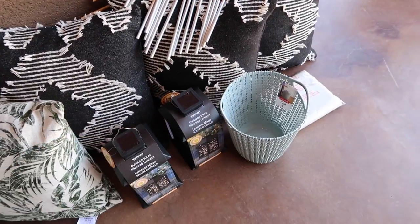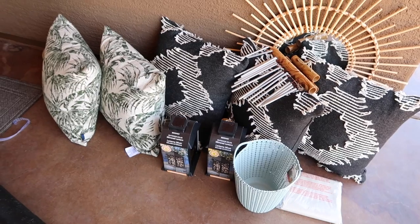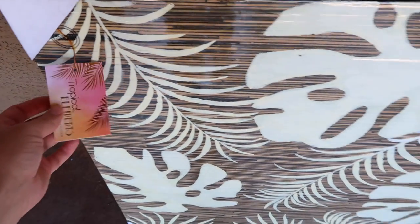Then I also got this little trash can for a couple dollars. And I thought that would be great, if we have little things, we can take it in if we use it during the day. And then this is the picture that I found.